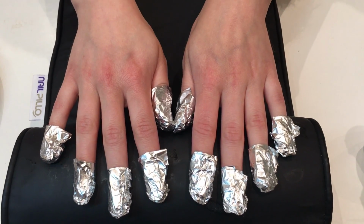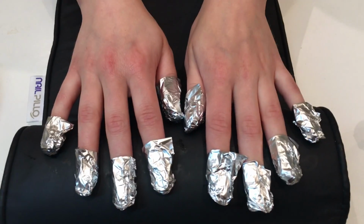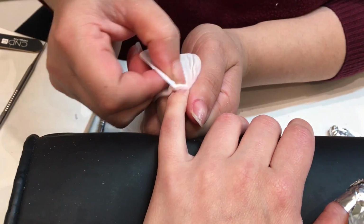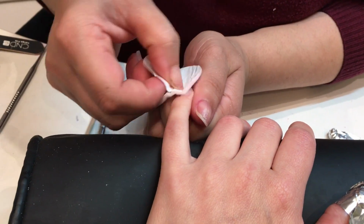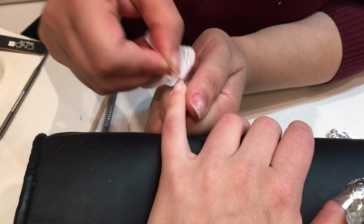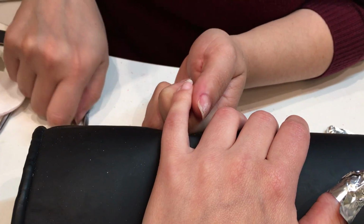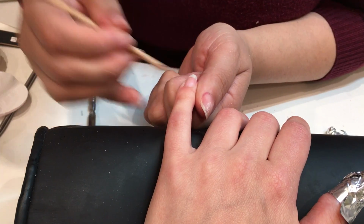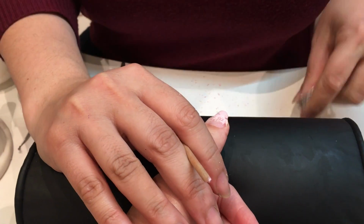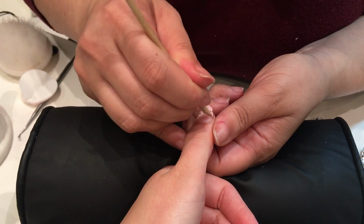So first up, I had my old shellac polish taken off, so give a little wave here, and Nataya uses the foil method to do that and thoroughly cleanses my nails and gets rid of all of the old shellac before I have my new stuff put on. And after she's taken it off, she also shapes my nails, and I had this short stiletto style of shaping done this time too. I love the attention to detail and the care that Nataya puts into my nails, and it really does make a huge difference.